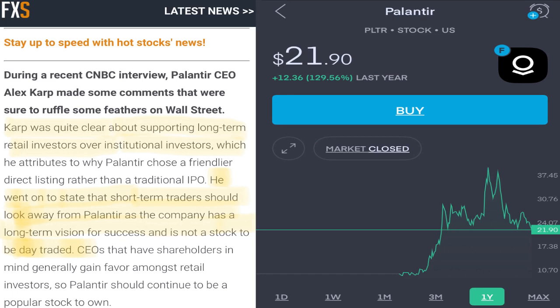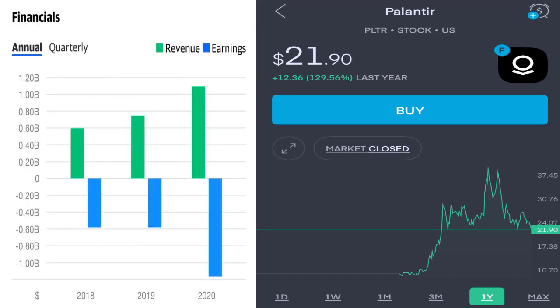A quick look into Palantir's revenue and earnings now over the last couple of years. As I've always said in other videos, a good benchmark for a company is that it has to have good earnings and good revenue, or good potential for growth in both aspects. As you can see, in the last 3 years, Palantir's revenue has grown significantly, going over the $1 billion mark, which is a good sign. We've seen a good bit of growth over the last few years in revenue.